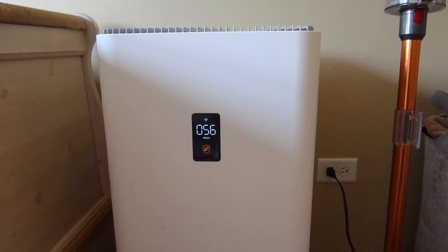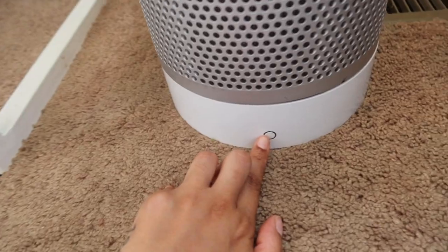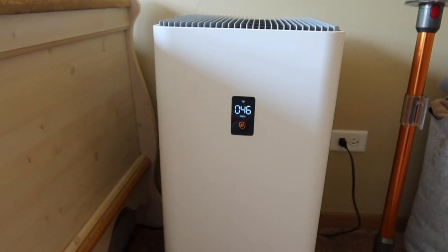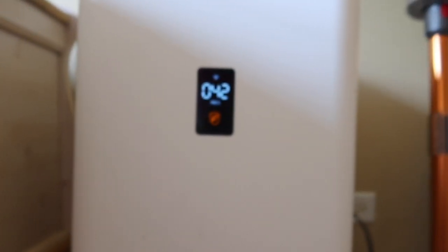I'm surprised it hasn't went to red. Oh, you know what? I just turned this one on. That's probably why it did that, because this is also a purifier. Sometimes I use the purifier as a fan. The other one. Oh, that goes to show that the other one really does work. But this one actually shows you, so I love that. We're just gonna sit here and watch it while I tell you guys all the benefits.